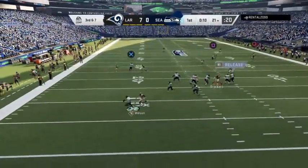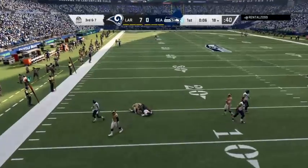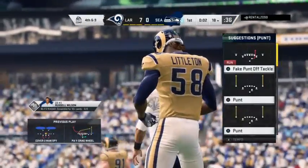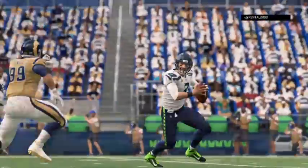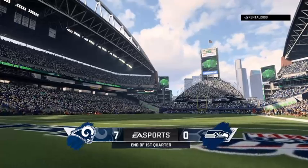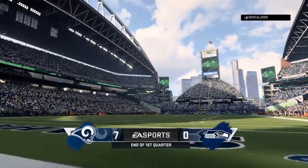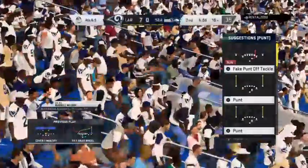Now Wilson on the move to his left. And down he goes on the pressure from the Rams defense. Corey Littleton picks up his second sack of the afternoon. No doubt that's a very good play defensively right there, because you've always got to be aware that he can take off and make a big play with his legs. How about the way they were able to contain him? That also tells me the coverage was excellent downfield.